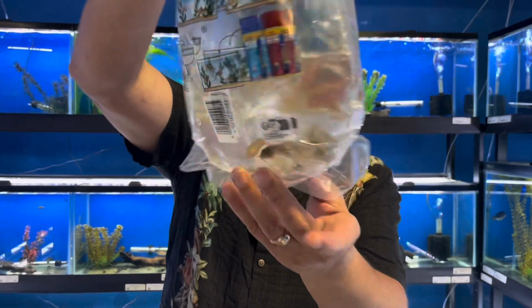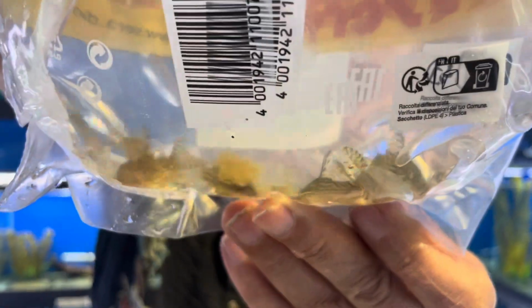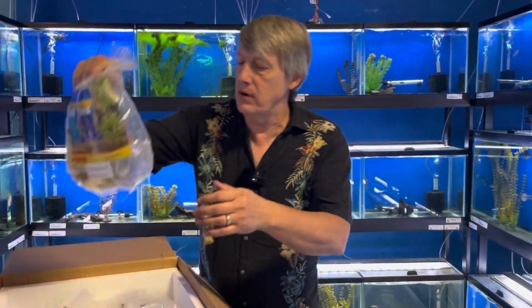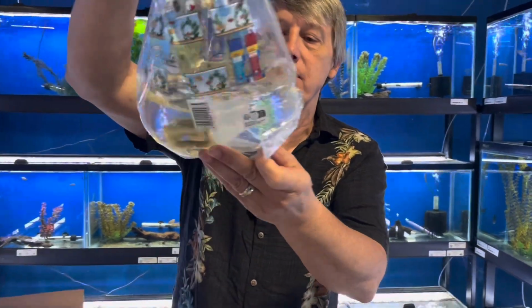Let's see, next up is some cories. Got a few cories on this order. This is Sturba's cories, the Corydoras sturbae, the warm water cory. Definitely one of my favorites. Of course, you know I have lots of favorites.